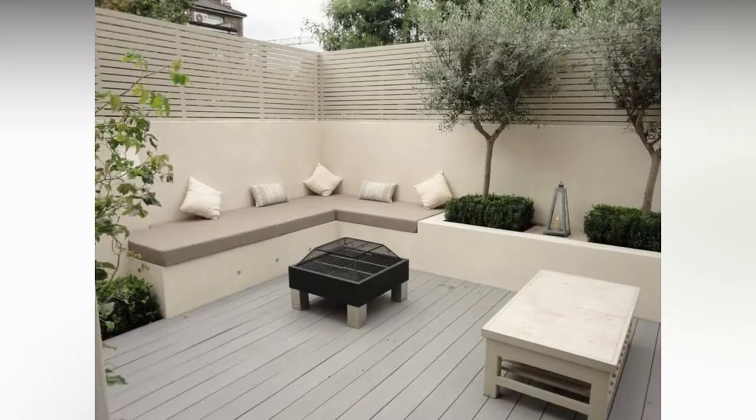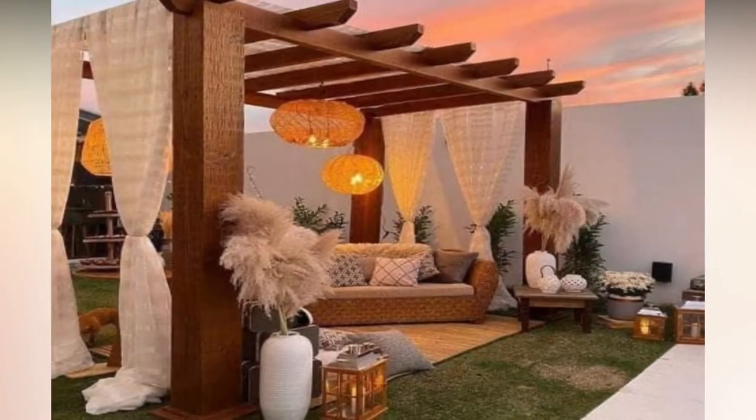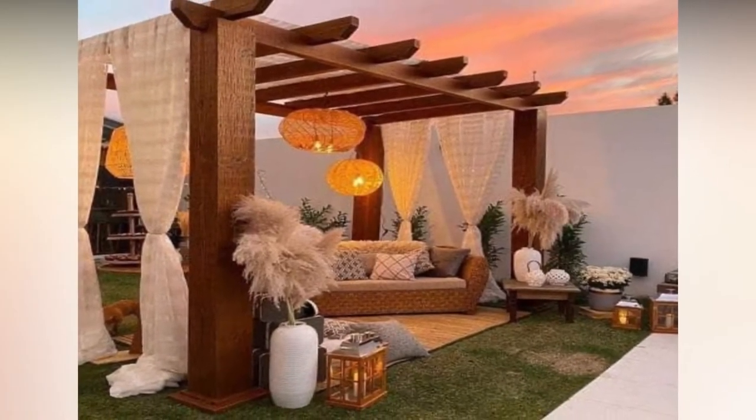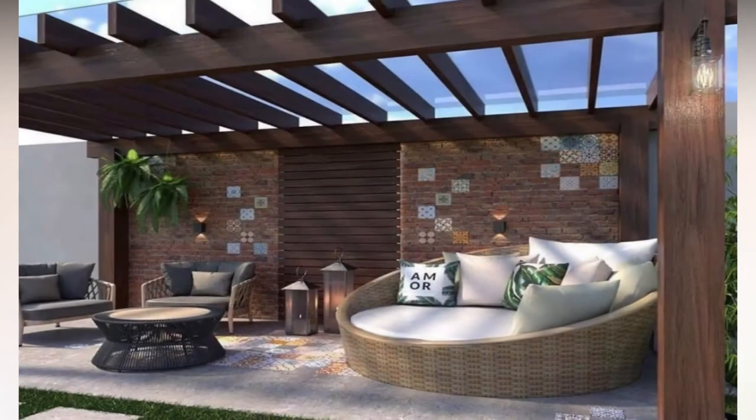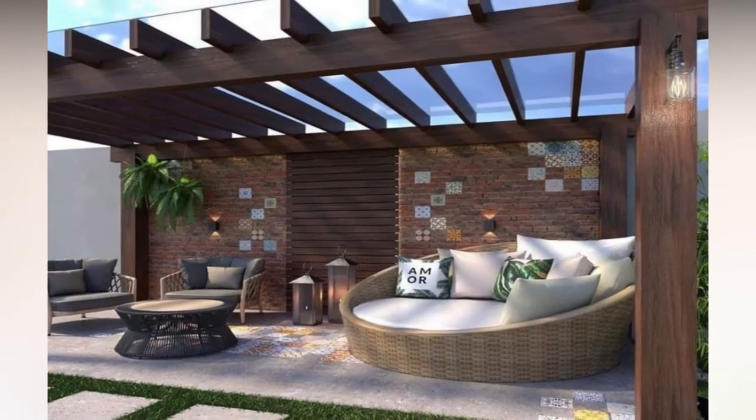5. Light up water features. Water features are easily a focal point of a yard and can be even further highlighted when they're illuminated. You can either light the water feature from within, uplight it, or both.